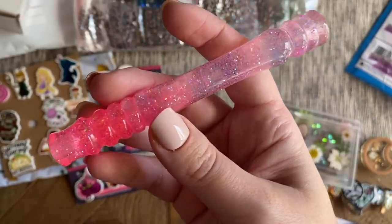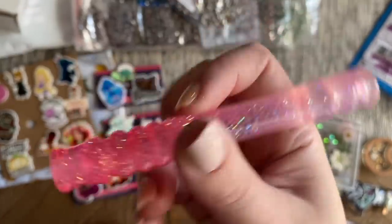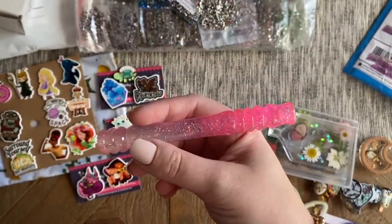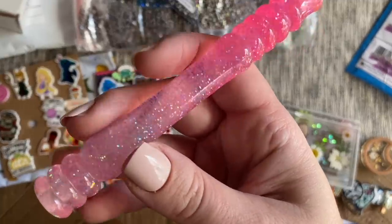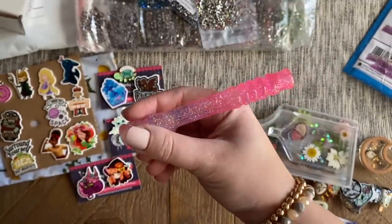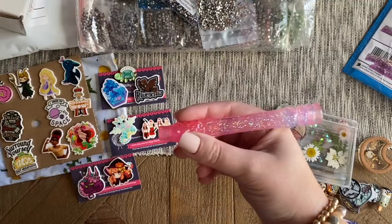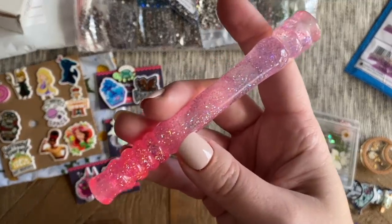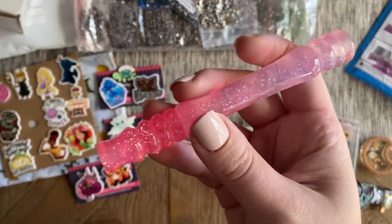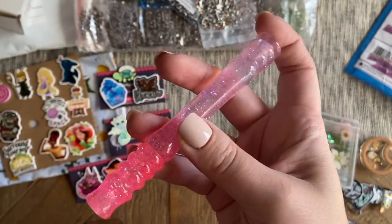This is so sparkly and so pretty. It's extremely lightweight and really ergonomic and comfortable to hold. So look at that sparkle. Oh my gosh. So yeah, I like the way that it's been turned. Again, it's really comfortable to hold and very, very lightweight. They had a variety of different turning styles and whatnot. So go and take a look and see if anything catches your eye. They had a variety of blanks and turnings as well.